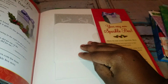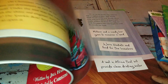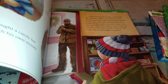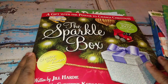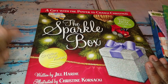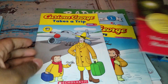You could start this probably like after Thanksgiving, because it's about giving Jesus a gift, and it's just so beautifully, beautifully illustrated. I mean, there's color pop everywhere, and you get your own sparkle box to talk about different things with your family and how you can give Jesus a gift this holiday season. I think it's very important, and Jill Hardy did a wonderful, wonderful job. Go to your Amazon, type in the sparkle box and grab your copy, because this is definitely something you want to pass down from generation to generation.